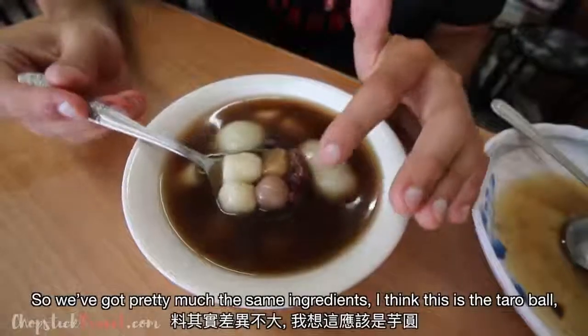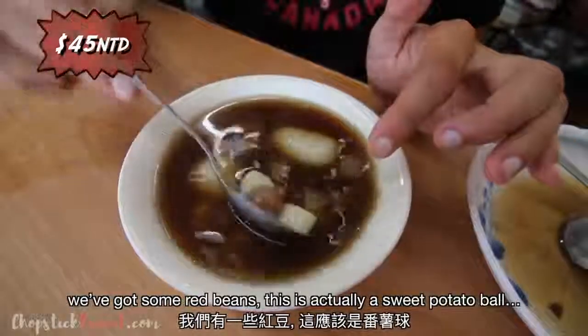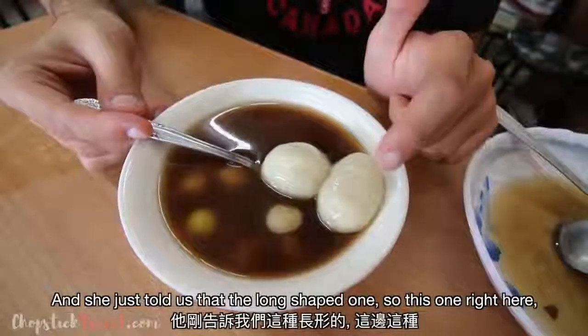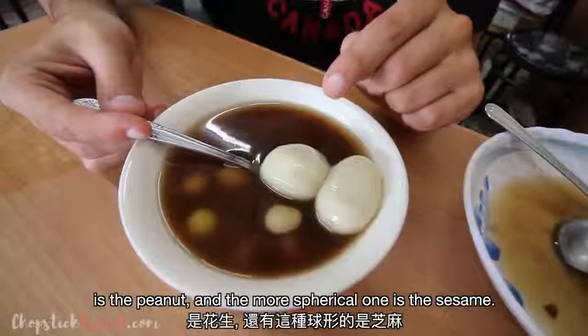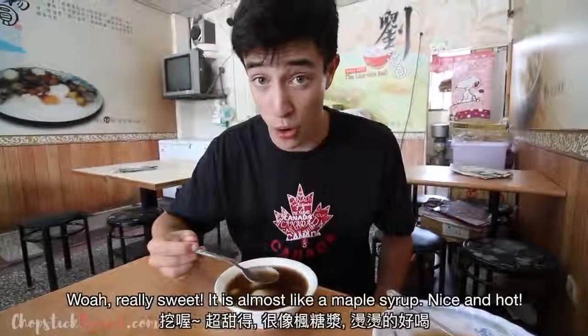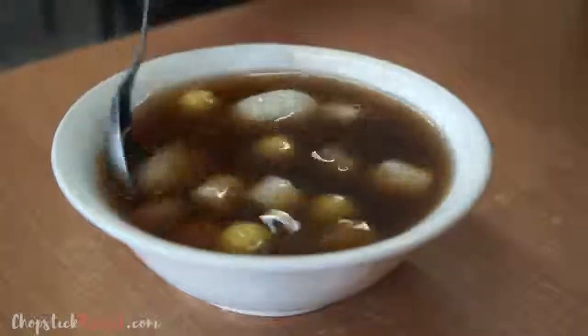I think this is a taro ball. We've got some red beans, and this is actually a sweet potato ball. Lots of different chewies, and she just told us that the long shaped one, so this one right here, is the peanut, and then the more spherical one is the sesame seeds. So I think I like the sesame seeds better. Maybe I'll just try the soup first. Whoa. Really sweet. It's almost like a maple syrup and nice and hot.